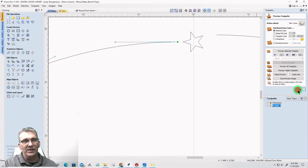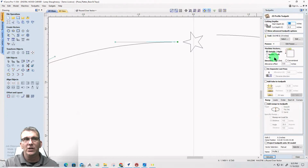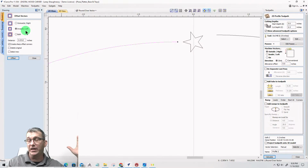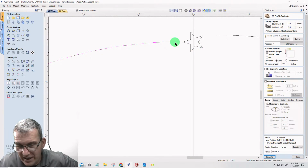And the reason why that's important is because when you're doing things like a profile cut, you have outside right, inside left. When you're doing things like an offset, you have outside right, inside left, right? So you want to know if you're cutting on the outside or the inside or on the line, right? So that's important. And it's that node.